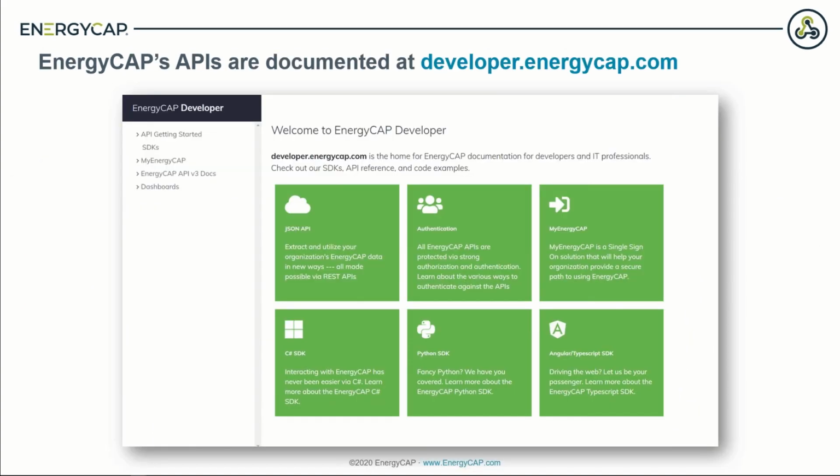So where do you get started? Well, EnergyCAP's complete complement of APIs are documented at developer.energycap.com. And I'm going to bring this website up a couple of times today. This is a website that you're going to want to pass off to any developer or third party that's going to be working with our APIs, because it's the hub for our information that we want to get across to developers.